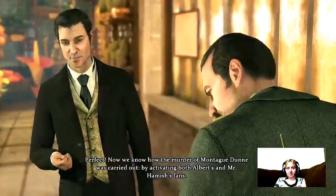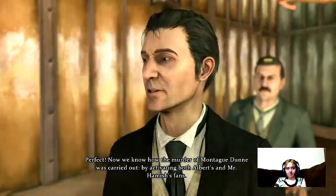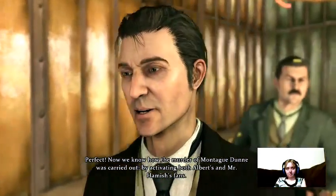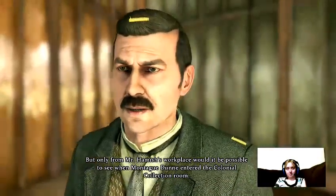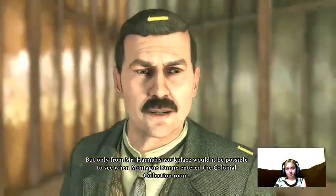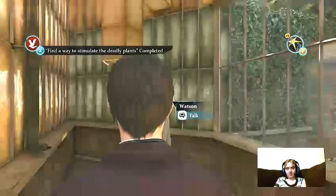Now we know how the murder of Montague Dunn was carried out, by activating both Albert's and Mr. Hamish's fans. But only from Mr. Hamish's workplace would it be possible to see when Montague Dunn entered the Colonial Collection Room. That is correct. You are right.